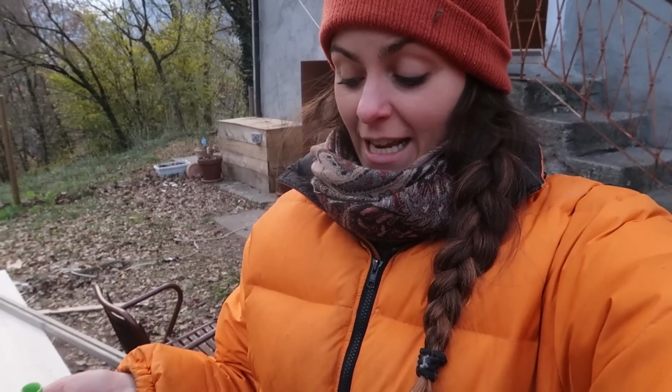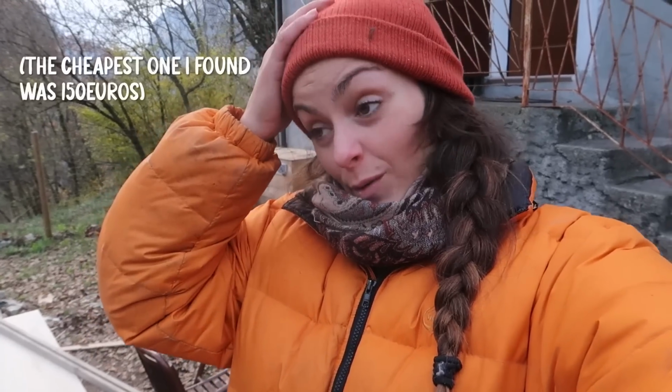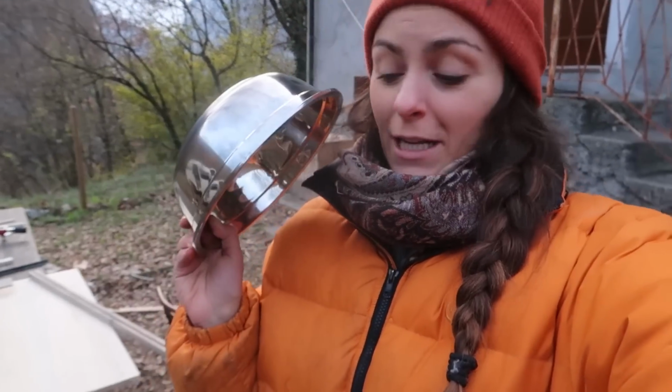But yes, it's very simple, less than €10 for a sink. You can buy sinks that are specific for camper vans that are small and cute, but they are so expensive. They're like 300 plus euros. So that is my way for saving a little bit of money.